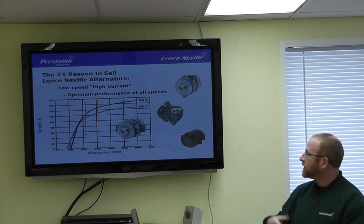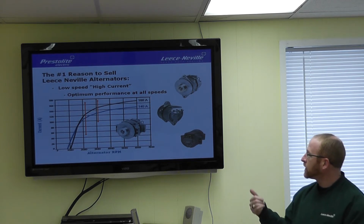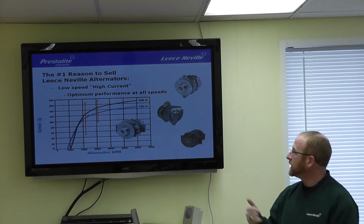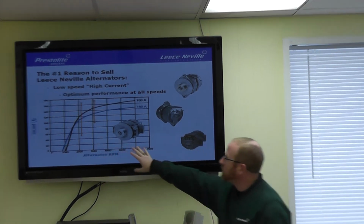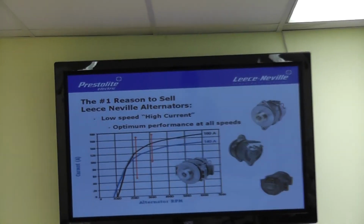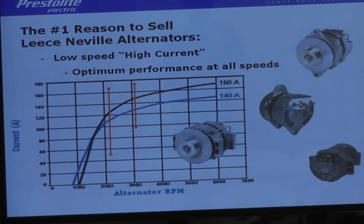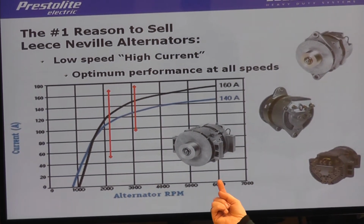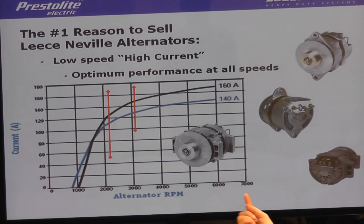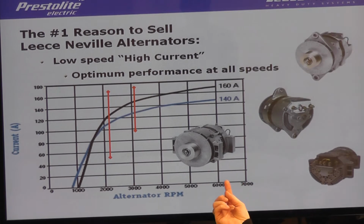Alright, reason to sell. Like I said, high output alternators. We have more output at lower speed. Usually, when you look at a power curve for an alternator, take a 160 amp alternator. 160 amps is what that alternator will do at max output, and that's usually about 6,000 alternator RPM.